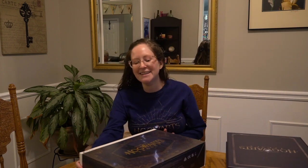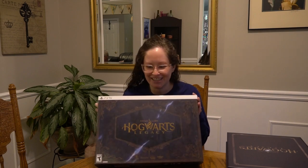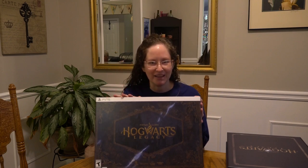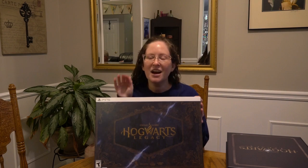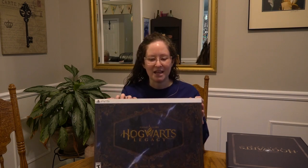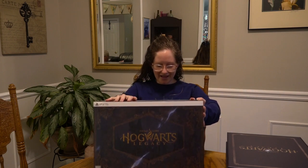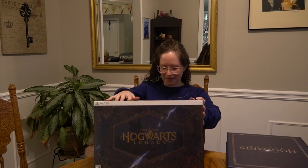So the other thing that they sent me is the collector's edition of Hogwarts Legacy. I tried to buy this. Like a lot of people, I tried to buy the PC version. I tried to buy the PS5 version. I spent a lot of time attempting to track down one of these, and it was just sold out everywhere. So I am really grateful that they sent it to me.